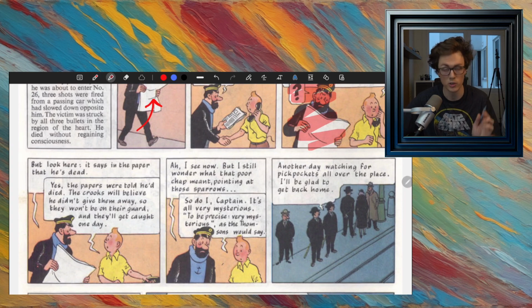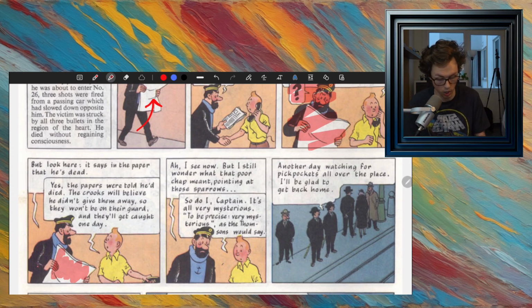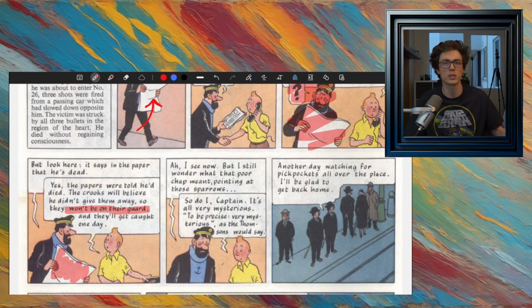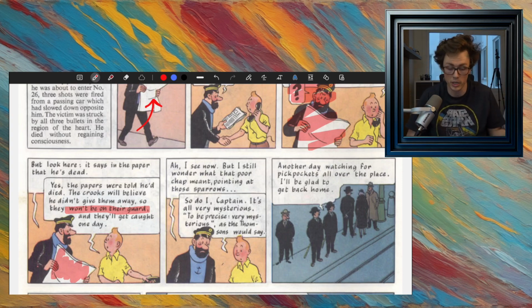And so what they did here is they lied to the newspaper, right? They said, no, he died. That way, the person that shot him also thinks that he died. And that way, they're not going to be looking for him again. They won't be on their guard. On your guard is when you're ready to do something. You're looking around. You're ready to fight. You're ready to take action of some kind. And so they're going to be relaxing, right? Because they don't have anything to worry about. And so they can catch them.